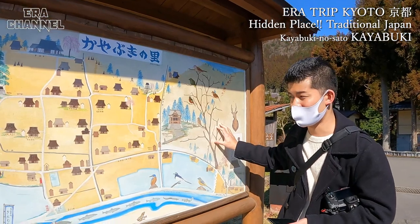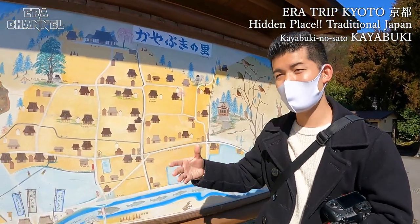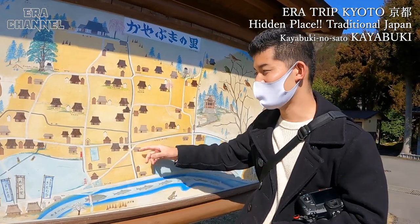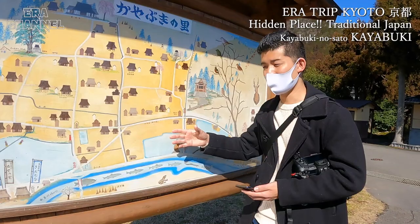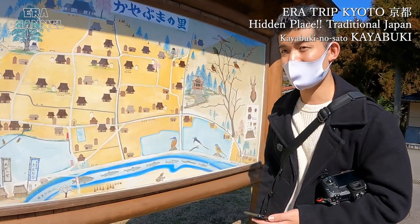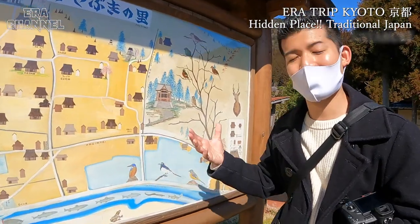Yes, so it costs around 5 million Japanese yen, which means $50,000, for making one rooftop. They have to change it every 15 to 20 years. So let's get to see what this Kayabuki house is. Let's go.